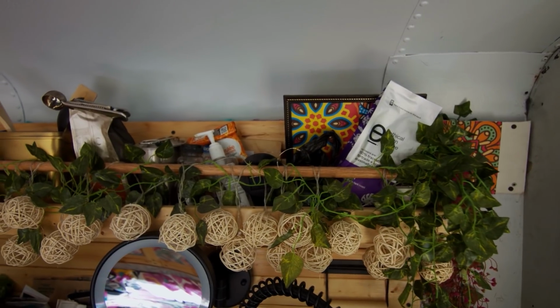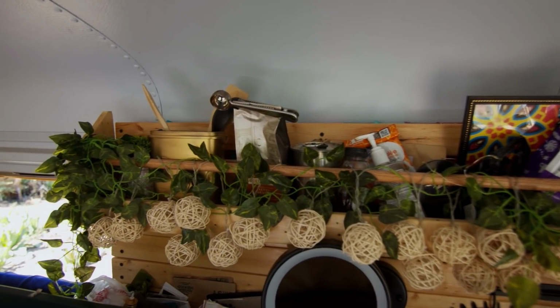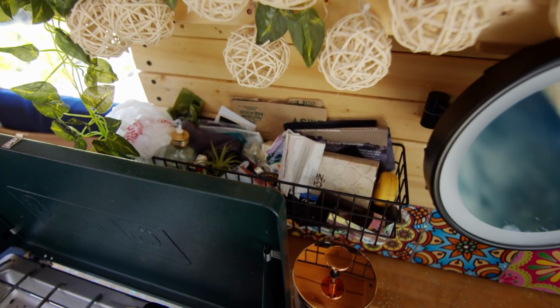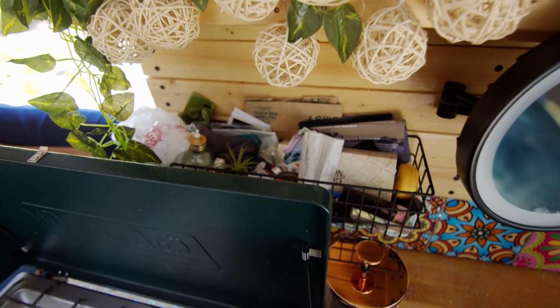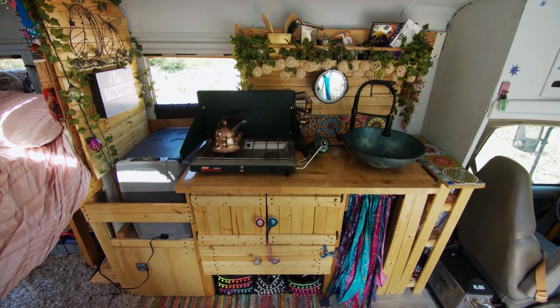I built out this shelf. I've been basically housing the coffee and my silverware up here, and this is supposed to be a fruit basket. There's no fruit. I have crystals, essential oils, lip gloss, lighters, all of that.